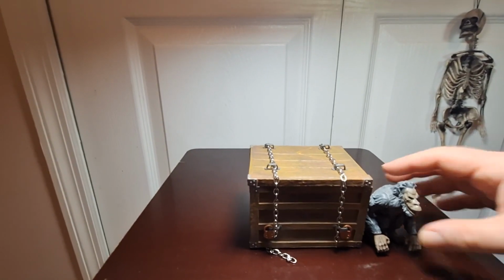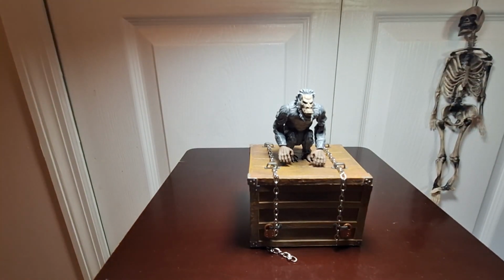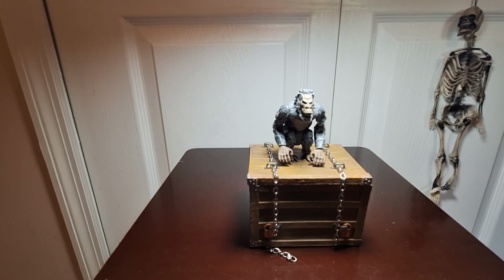And I think that does about cover it for all of that, folks. And I think that about wraps it up for this video. So again, if you guys are interested, I think this is an awesome, awesome figure. And definitely, if you're a fan of Creepshow and the Crate, certainly worth looking into picking him up. But other than that, I think it wraps it up for the video here, folks.